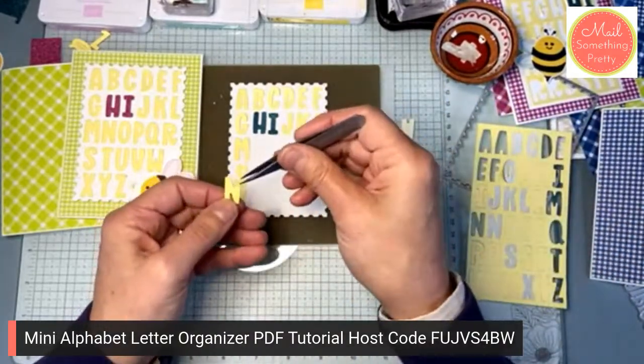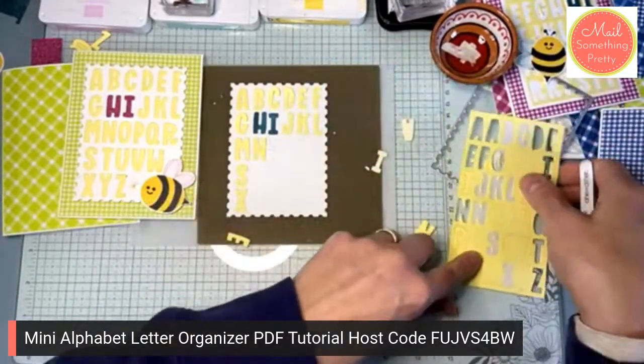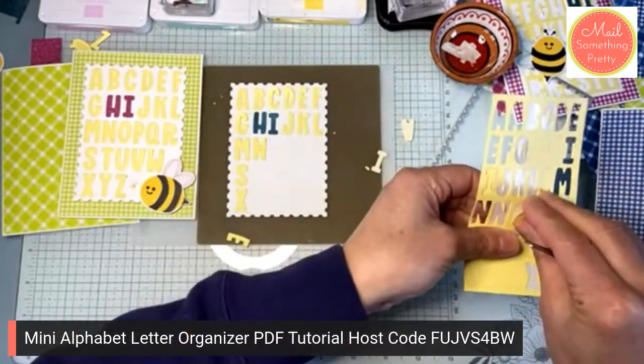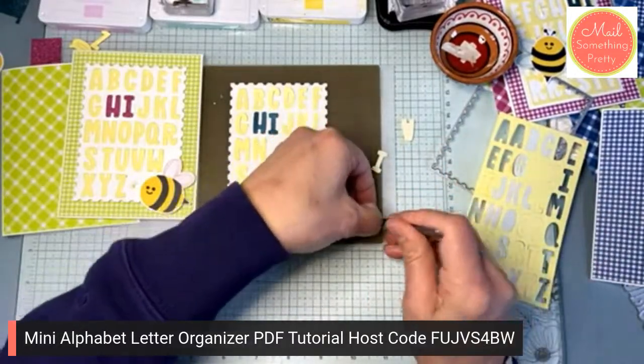All right, I feel like singing the alphabet song. Sesame Street was one of my favorites growing up. And I loved watching it with my kids, but they didn't like it as much as I did.